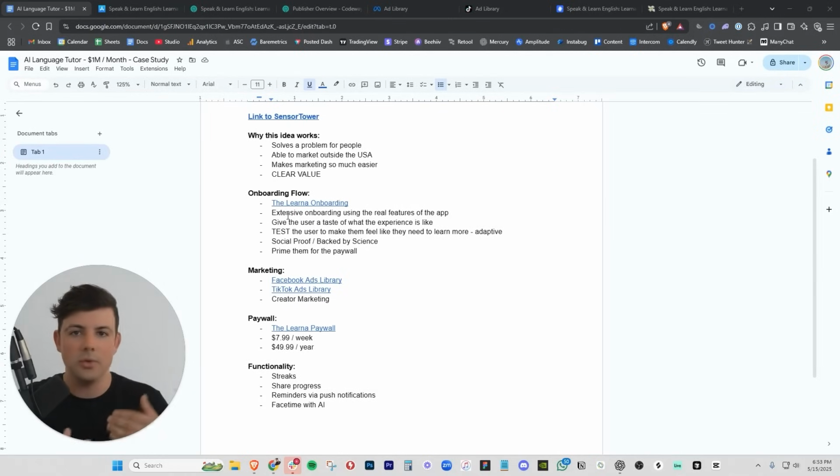You're talking back and forth with the AI. It gives you a feel of what the app is going to be like, so that you know what to expect after they hit you with that second paywall attempt.